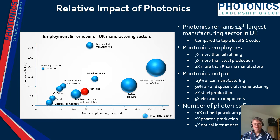You see photonics immediately employs 7 times more people than oil refining, 3 times more than steel production, double the number of people in specialist chemical production. But most interestingly, photonics employs twice the number of people employed in pharmaceutical manufacturing.